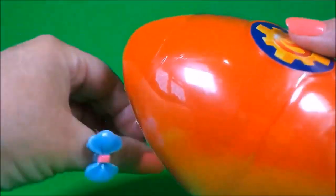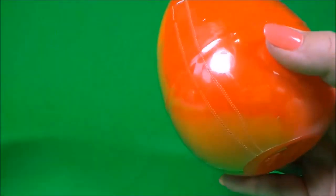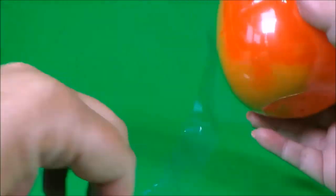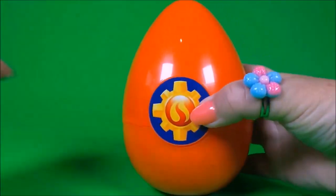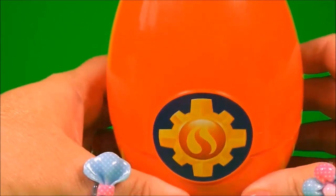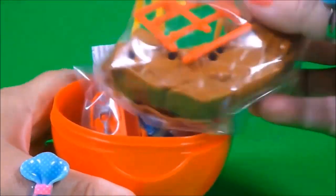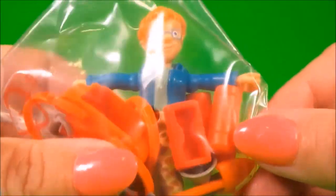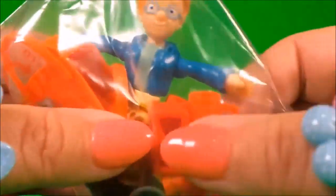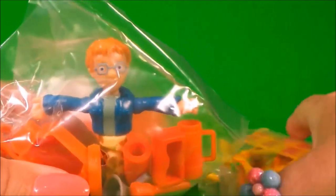Ta-da! Let's take a look inside. Are you ready? Wow, look at all of this. Such cool stuff. And we even have Norman. And there's a shovel in there. There's a torch. Looks like there's a coffee mug and a backpack. Lots of exciting things inside.